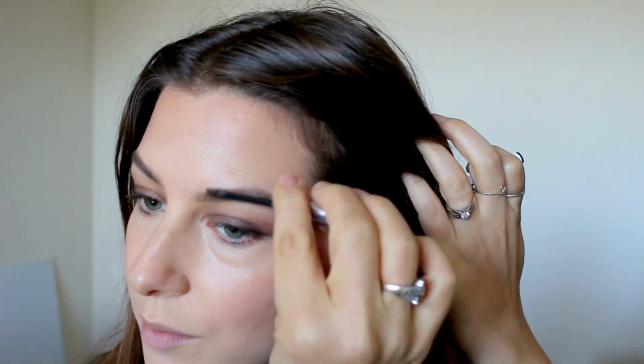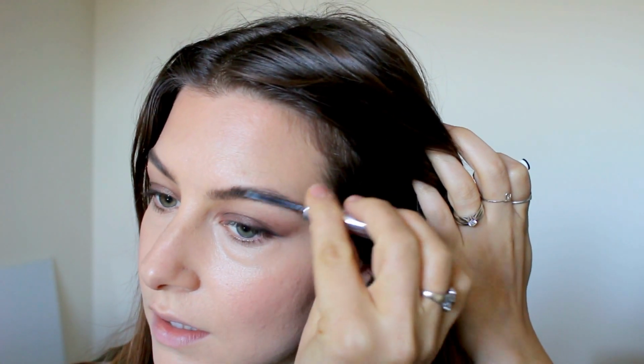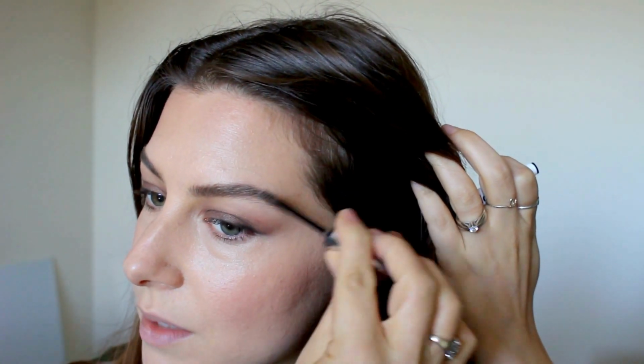This is the Glossier Boy Brow. Just gives them a little texture, helps them stay in the right direction. I think this is the color medium. Yes, brown, actually, sorry, brown. That feels super good. And then what is the next thing I have to do?